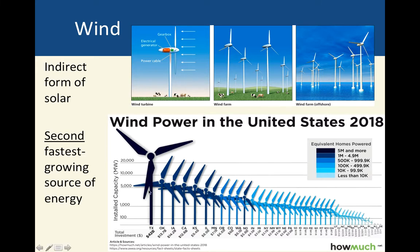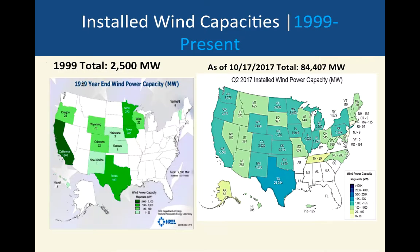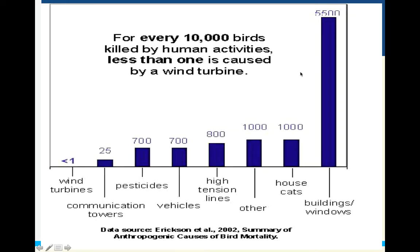So wind is the second fastest growing source of energy. In the United States, mainly we have Texas and Oklahoma. North Carolina, you'll see down here, but our wind potential is pretty high, so we could move up. And again, this is also an indirect form of solar because you have unequal heating of the earth is what causes wind to begin with. So you can see from 1999, 20 years later, how much we've grown. Very few states were doing wind, and now almost every state is in some capacity. And we have grown from 2,500 megawatts to almost 85,000 megawatts.